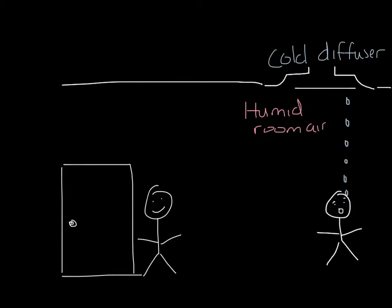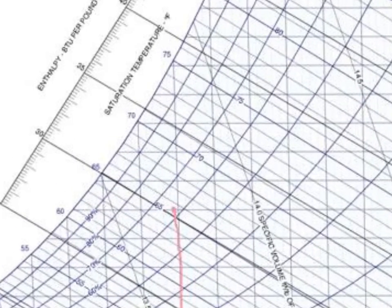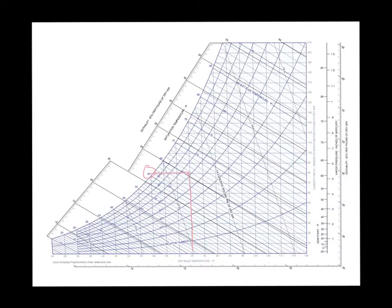Now let's move this out of the way and look at our psychrometric chart from last week. If you have a 75-degree space, but the door's been open and the humid outside air has brought your humidity up to 60%, you can see that your dew point is about 60 degrees. So if you've been supplying 55-degree air, it's likely that the metal diffuser surface is close to 55 degrees, which is below the dew point, so condensation will form.